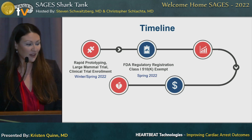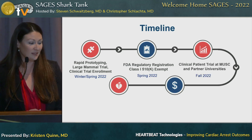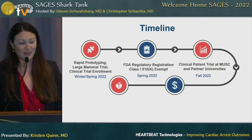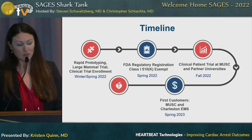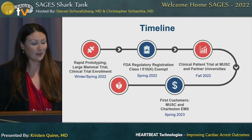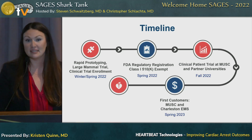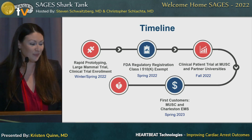Next steps include filing our FDA regulatory registration. As I stated earlier, we're a Class 1 510(k) exempt device. And then in the fall, we anticipate beginning our clinical patient trial at MUSC and any partner universities. With that clinical data demonstrating efficacy, we anticipate MUSC and Charleston EMS, who have really been involved in the SAVER since its inception and whose feedback has helped develop and direct our development, they'll be our first customers.